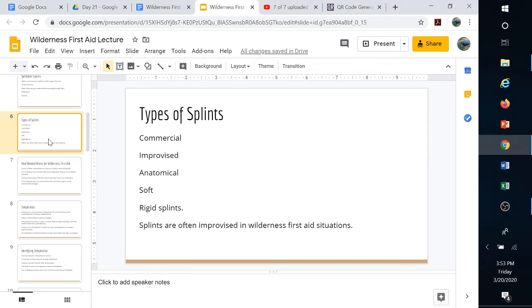So there are different types of splints. You have commercial splints, and there are improvised splints. Commercial splints would be something like an EMT has, or something in a first aid kit that's already made. And then you have improvised splints, where, if I cut down a tree limb or use my jacket as a soft splint, that's improvised.